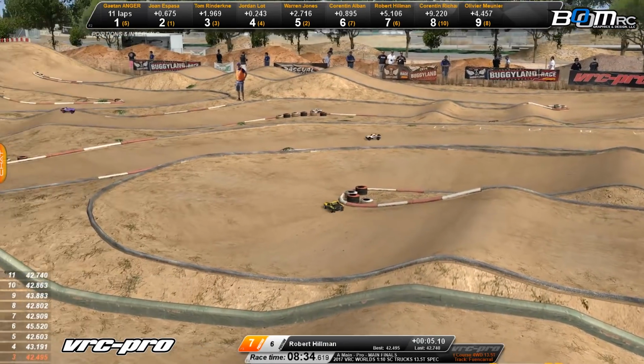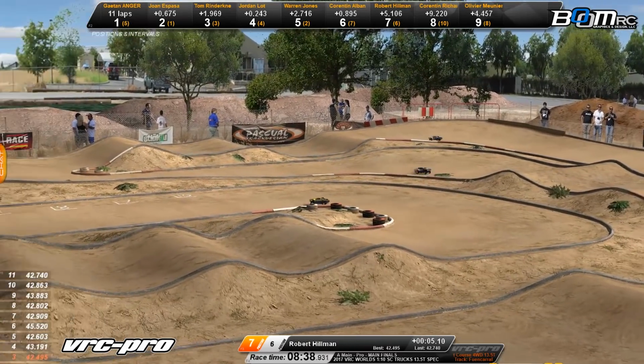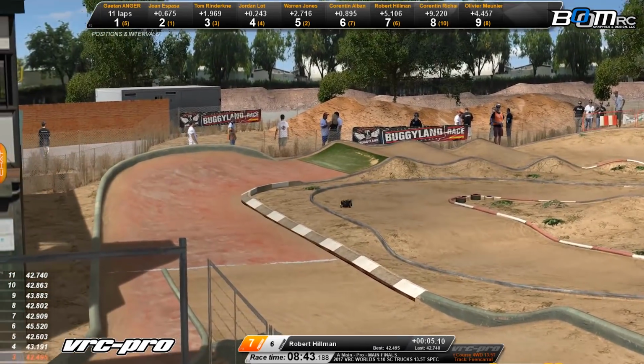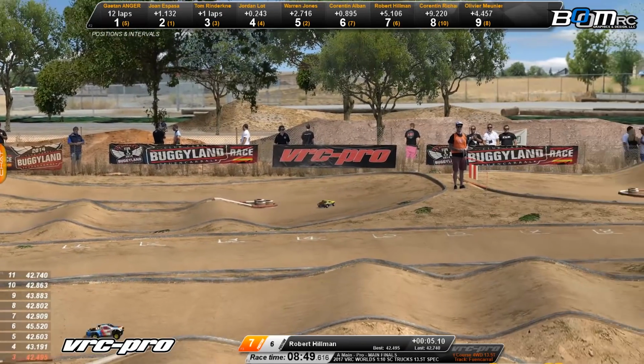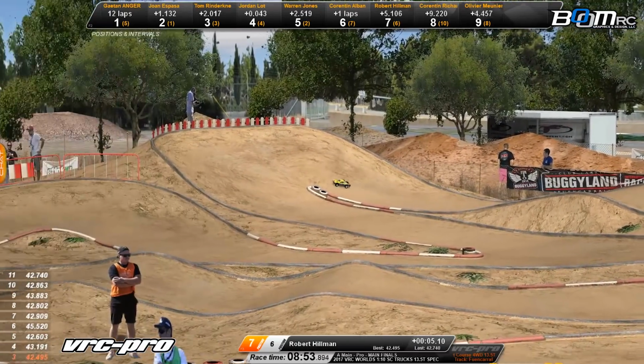As we're looking at the rest of the field working their way around right now, there's Robert Hillman. Hillman started the number 6 spot. He's sitting in 7th right now. A lonely 7th right now for Hillman. He's got nobody real close in front of him, or real close behind him either. Hillman, the yellow-black truck, working his... Ooh, a little bit of a mistake. Whoa, hang on to it, Robert. And he saves it. What a save right there for Hillman. Got a little bit squirrely coming through the chicane section there.